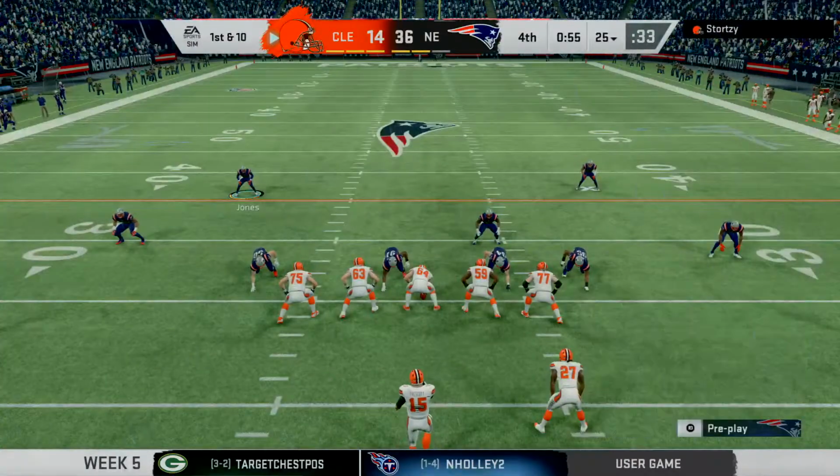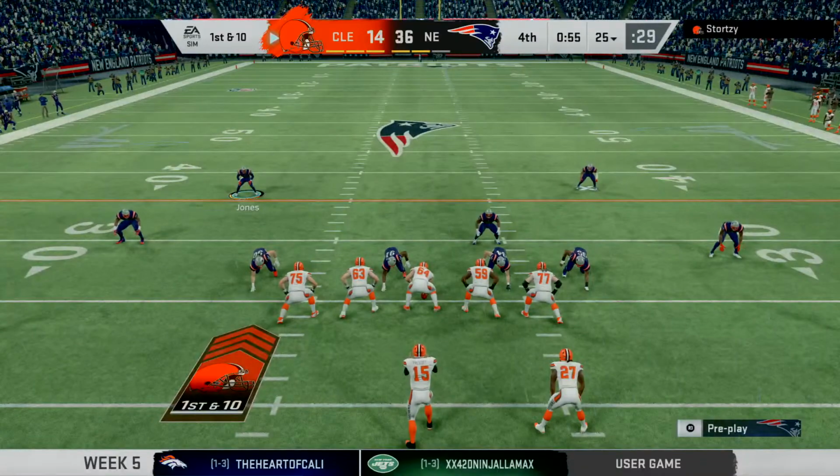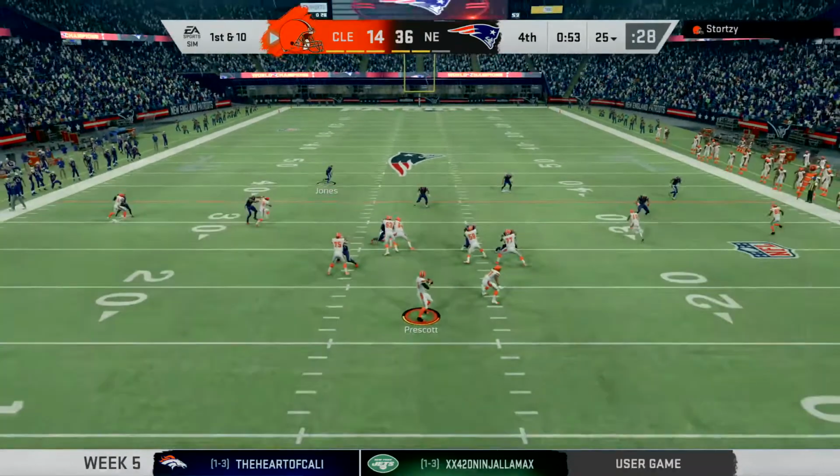The Browns drive about to get started. They're down big here late. I don't know. You just one last drive here for pride. Some people like to do that.